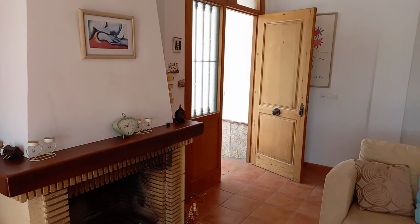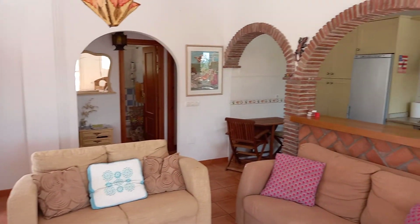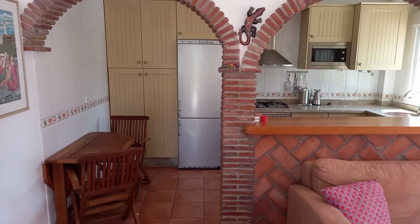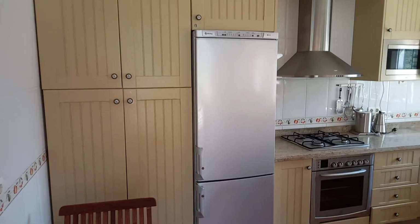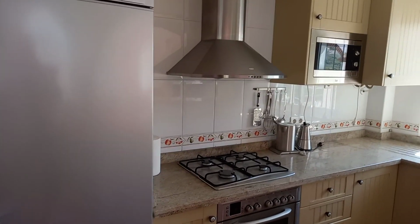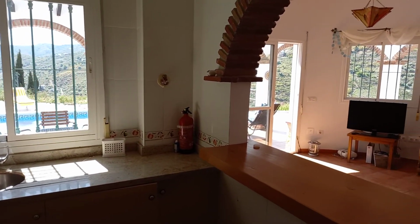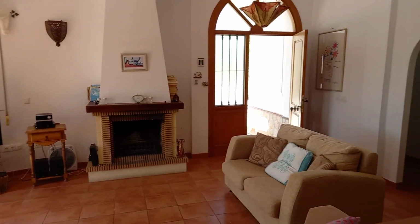Coming around again, you can see the front door, the archway that leads through to the bathroom and the two bedrooms. And then here you've got a breakfast bar, which leads into the fully fitted kitchen. You have space for a small breakfast table and chairs. Fridge freezer, a gas hob with an electric oven, extractor fan, floor and wall units, as you can see, sink units with views out over the pool. Come back round, then you've got the breakfast bar that looks into the living room.